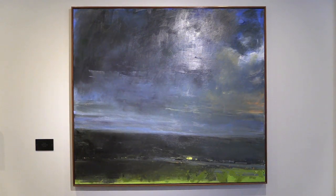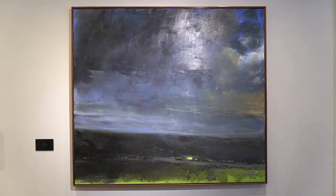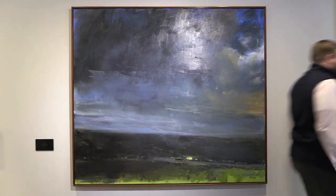So when you do find yourself here wandering around the State House, if you're coming up to the cafeteria for lunch or something, you may not have even noticed that this piece is up, but don't just walk by it. Take a couple minutes, take it in. It's a really, really beautiful piece, and we're happy to have it here on display where the public can check it out.